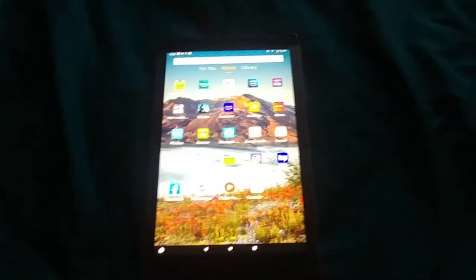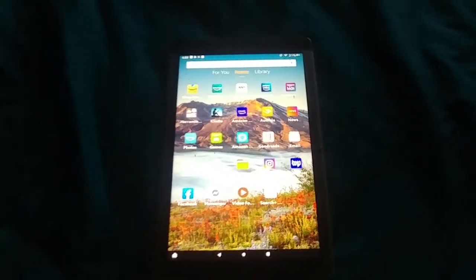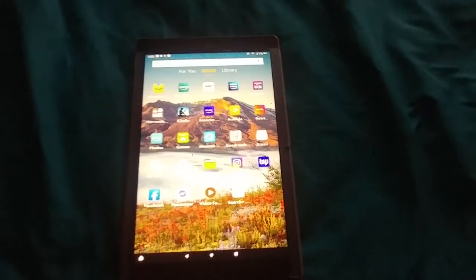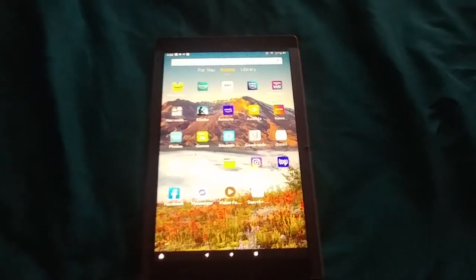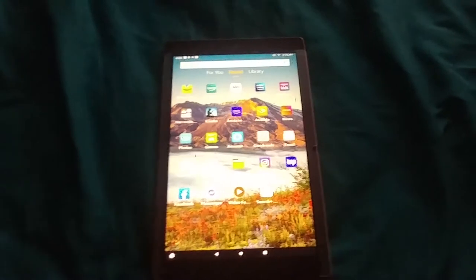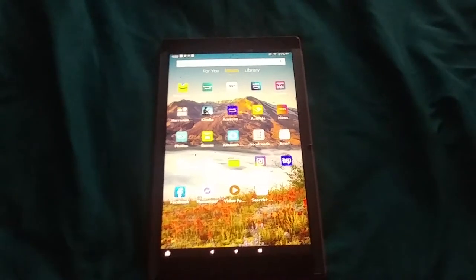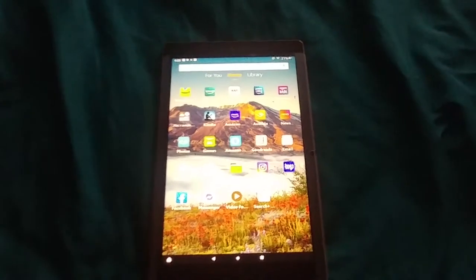So the Amazon Fire HD10 has the best features you want, and even has a built-in Alexa, and all of the apps and more that we bought at Best Buy. So if you like this Fire HD10 tablet, you should check it out. So that's my demo of the Amazon Fire HD10.